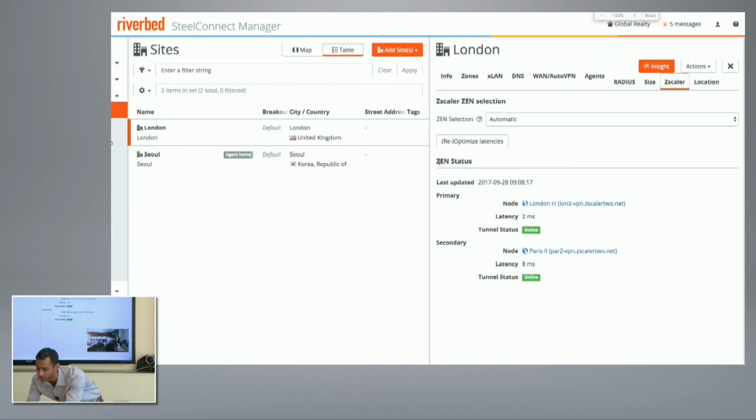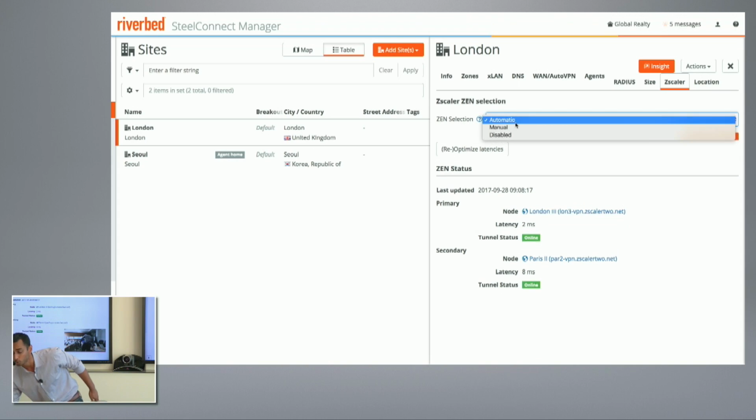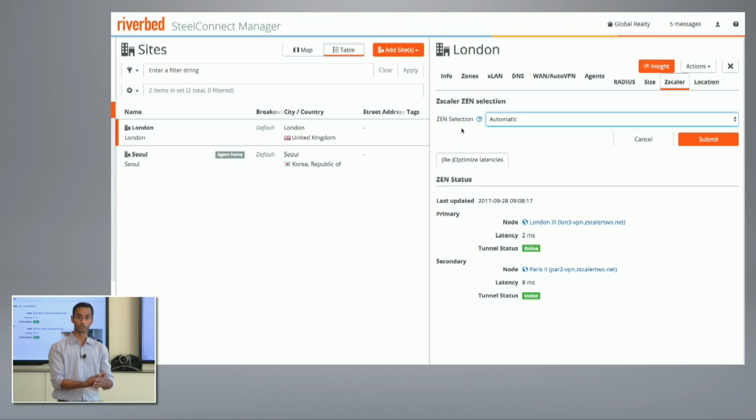Back. So, for example, if this is my Zscaler, these are all the different Zscaler nodes available. I can look at this site over here in London, and I can choose to deploy either automatically, let SteelConnect Manager choose the 2 closest Zscaler nodes to that particular site, or I can also choose individual sites manually where I can pick whatever Zscaler node I might have a preference to. The benefit of this is that instead of you having to create these tunnels individually and manually from all of your branches to your Zscaler cloud, you're now able to do it automatically without having to worry about calling Zscaler up, finding out what their IP address is, entering that in your machine, and then giving them your public IP address and all of that.